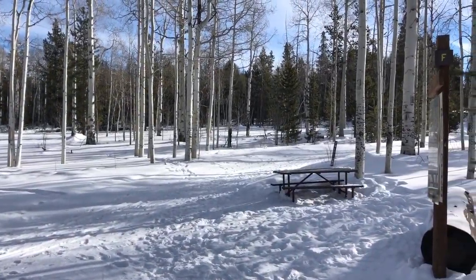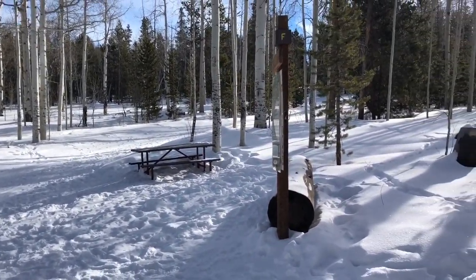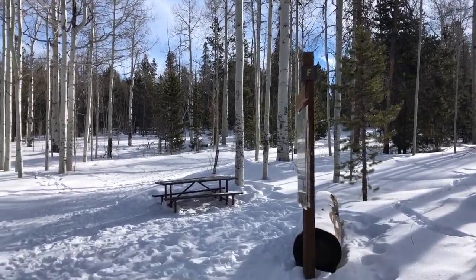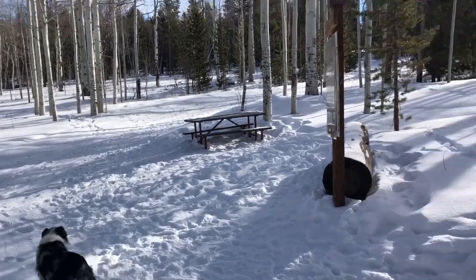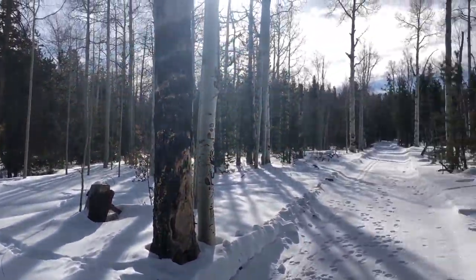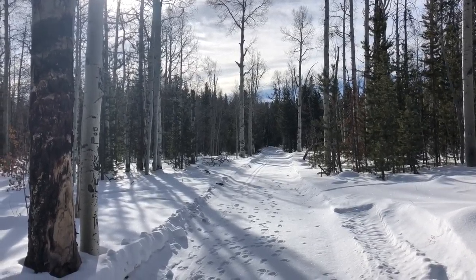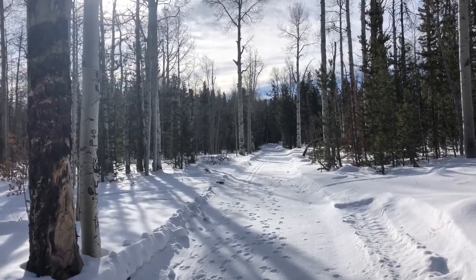All right, so I've come to the junction. The East Fork Yurt that I went to last week was that way. Today I'm going this way, which should go past the Bear Claw Yurt and the Lily Lake Yurt, and then eventually take me to Lily Lake.